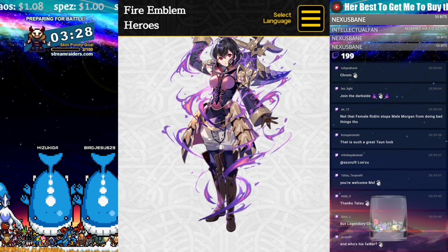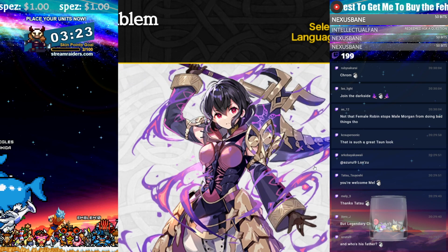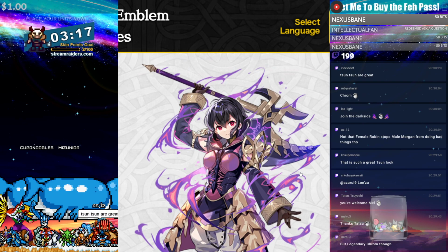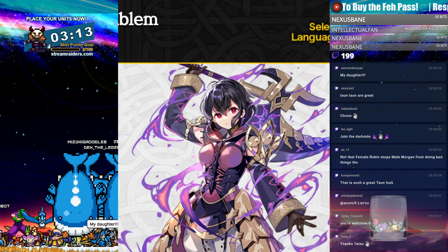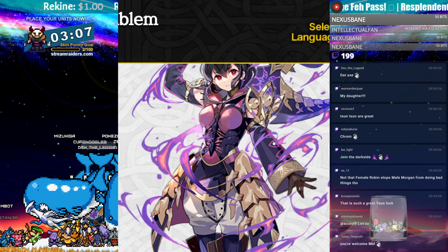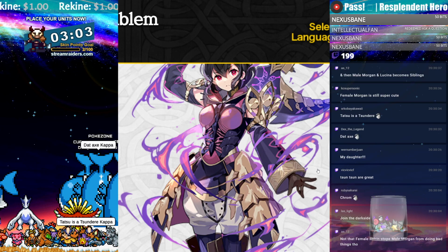All right, female Morgan time. And I love the look of female Morgan. The way she holds that giant axe, that's so badass. That axe definitely weighs tons, but she holds it with ease. The stern look with the red eyes, I love that. She's very well developed apparently. What the heck? I thought Morgan was flat, by the way.